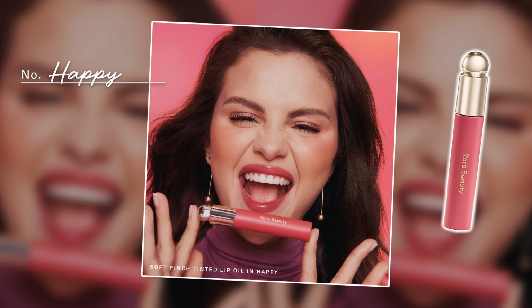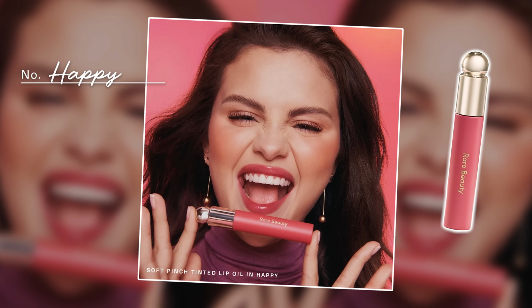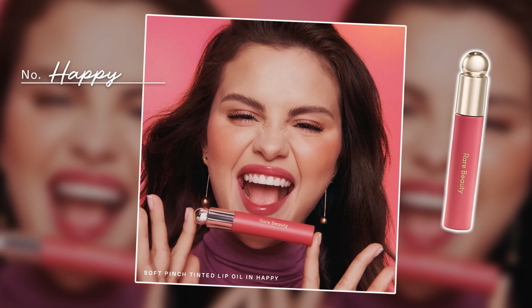I really wanted Happy, which I think is the campaign shot where you see Selena in it, because it's a darker pink, more of that peachy pink, which would be more me. This is a very light pink, but I'm liking it. The tingly sensation is still on my lips, by the way, just letting you guys know.